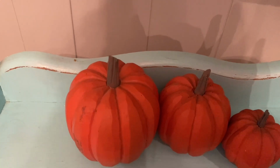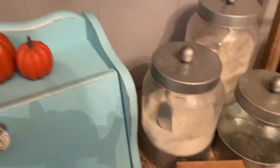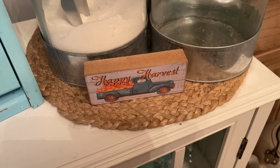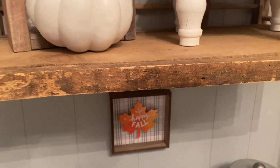On top of my bread box, I just have these 3 pumpkins. I got these one time at a yard sale. Thought they were really cute, so I just set them on there. This little harvest truck sign, I think was Hobby Lobby. That little sign there was from Dollar Tree, which I thought was really cute.